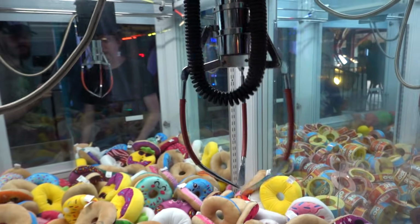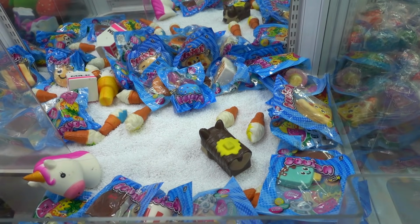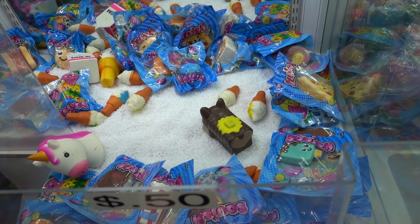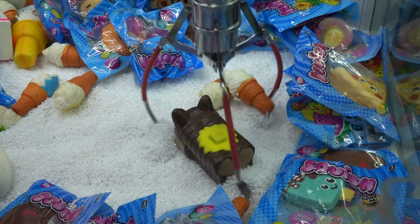Ooh. Now we're playing a squishy claw. Jason wants me to go for the bread dog. Or you could just go for a pile. Or the milk is cool too. I'll go for the bread dog. Why not? Time. Yep. Double claw. Ah, bread dog. Gotta try this one.